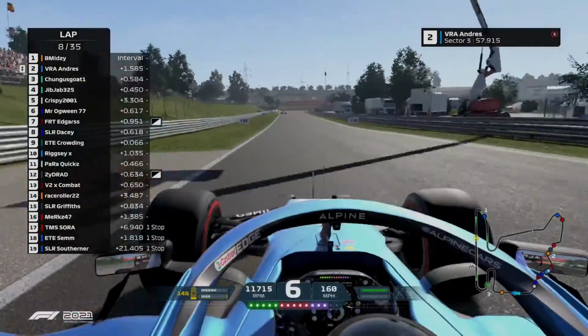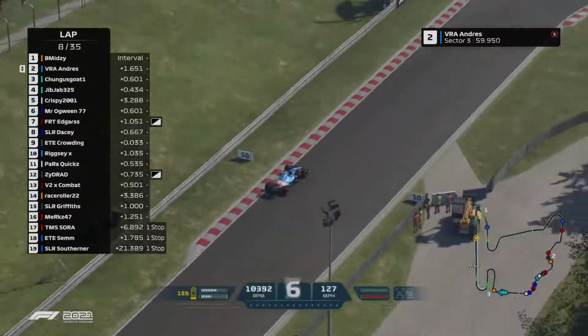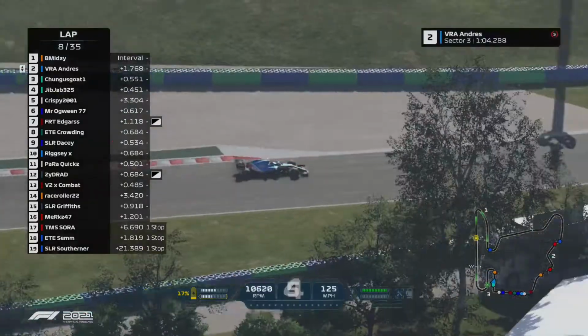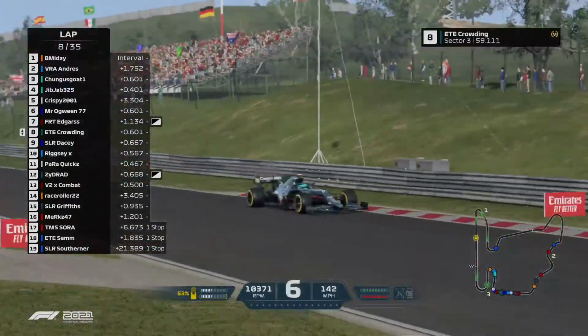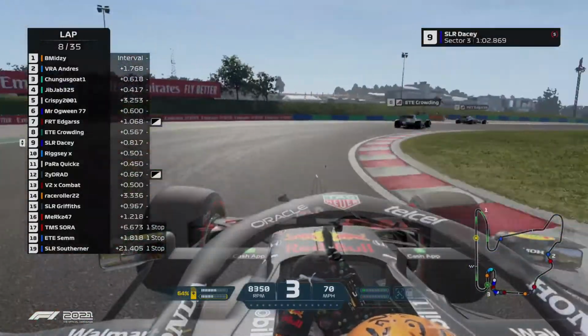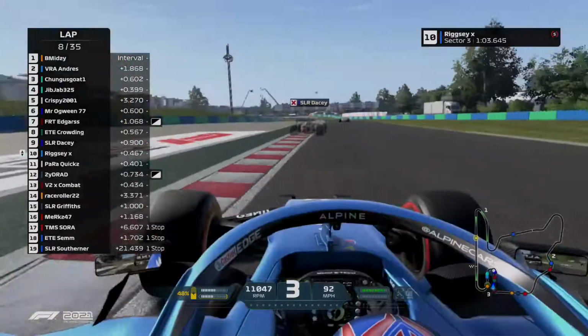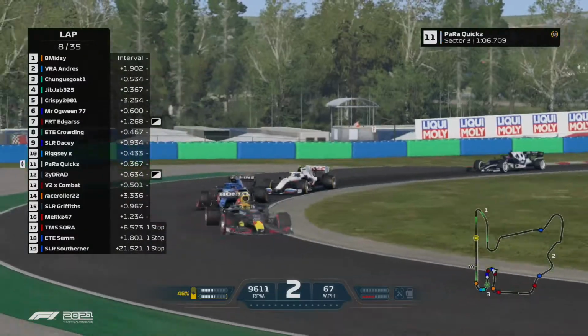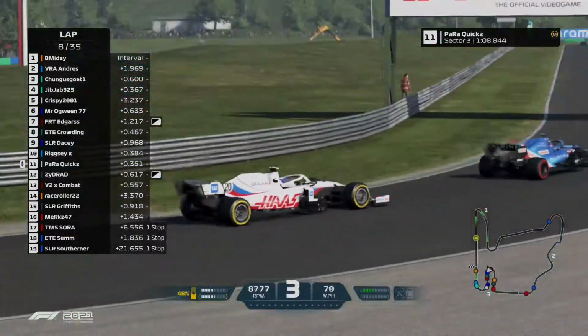Chungus Goat in 3rd place now. Andres out of DRS range of Midty, who's now free to try and pull a lead if he wants to. Crowding, passing a disconnected Daisy, who's still suffering in that Red Bull, not yet back in the session. Down to P9, and Riggsy's going to want to try and get in the action too. So have to be careful though, because he's got Power Quicks behind him here.